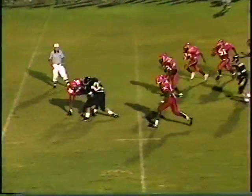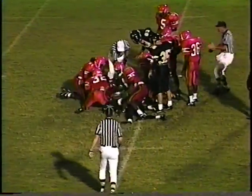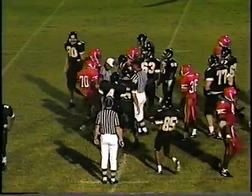Handoff Mitchell, that was kind of ugly. Fumble, and once again, Eastside cannot pick up the fumble. So Mitchell lost a lot of yards on that one.